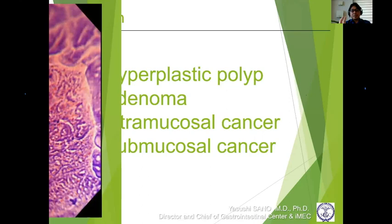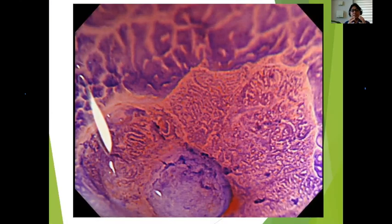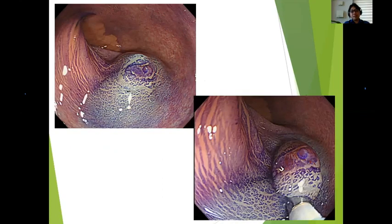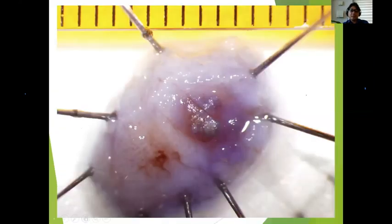But I think the lesion is very small, 4 millimeter in size, so this lesion was diagnosed as intramucosal cancer or some cause of slightly invasive cancer. We made the diagnosis, so we tried standard EMR, not cold snare polypectomy, like this. And as you see, this depressed area is 1, 2, 3, 4 millimeter, just like a 4 millimeter size lesion.